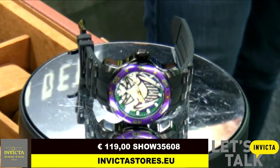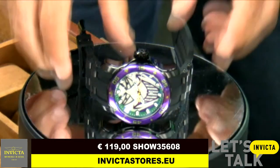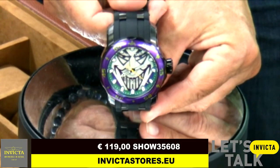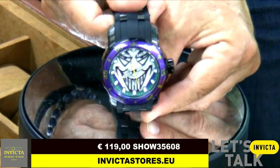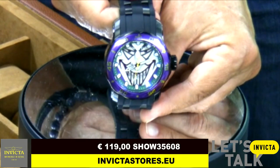I put the watch in front of the close-up camera to show you the beautiful color combination and the layering that we used in the dial to get to the Joker face. So maybe it's better to put it right in front of you. Yes, here you see it perfect. The very purple and green, and the layering that we used to get to the mouth and the eyes of the Joker. This is really a very nice piece of art.